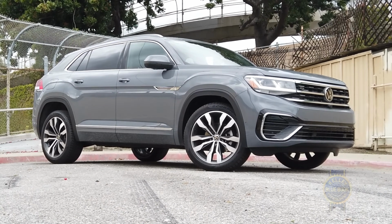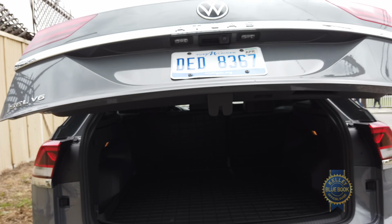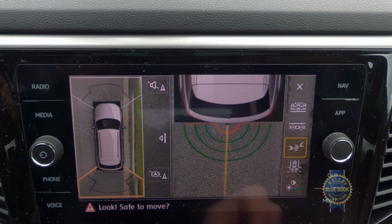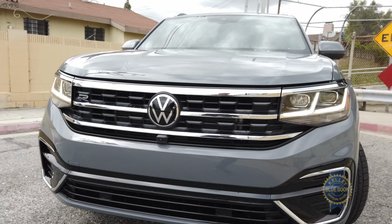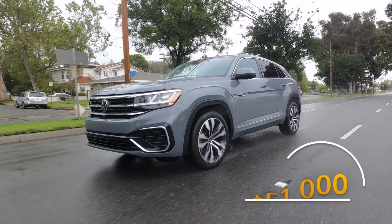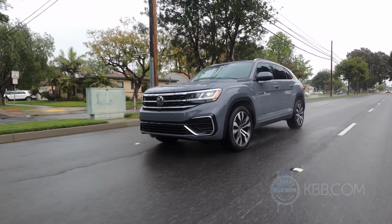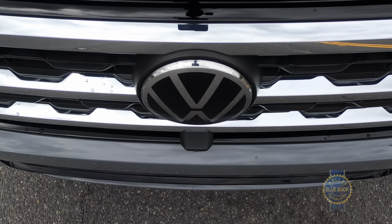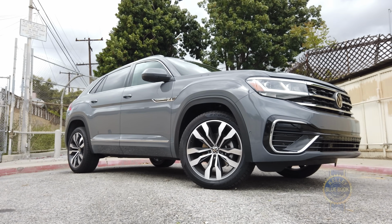Luxuriate in Cross Sport options like keyless access, 21-inch wheels, a foot-activated power liftgate, plus a 360-degree camera system offering a vast array of useful views shown on an 8-inch infotainment display, and you can spec an SEL Premium R-Line trim, like this exact model, to more than $51,000, a sum unachievable by many of its competitors. I'll also note that VW's 6-year warranty has been ditched for 2020. It's now a 4-year, 50,000-mile warranty, plus 2 years of free maintenance.